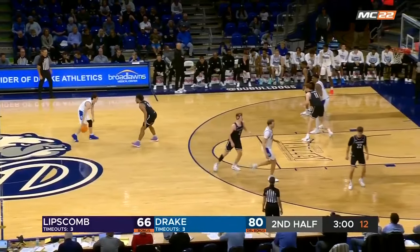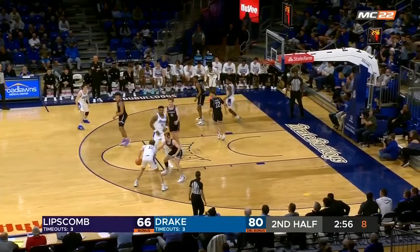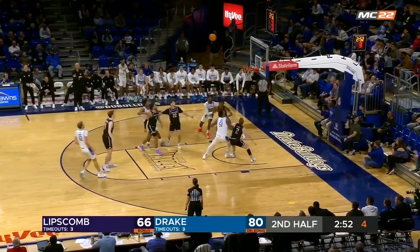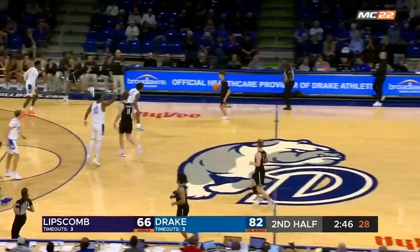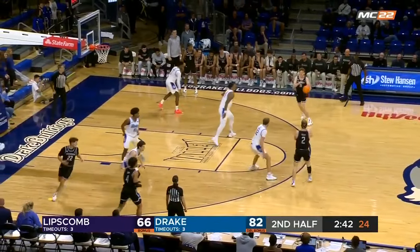They wind the shot clock down to 10 before the offense moves into motion. DeVries moves around the Darnell Brody screen, pulls up and gets a career-high 33rd point. And that's just great patience from Tucker DeVries, running the offense, comfortable with the ball in his hands. Good two-man game with Brody.